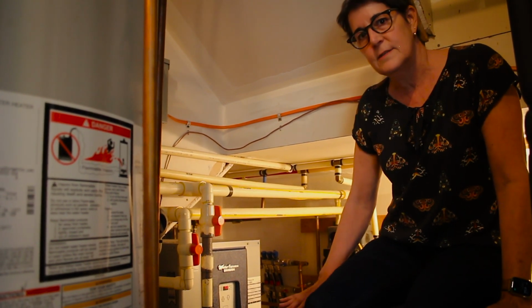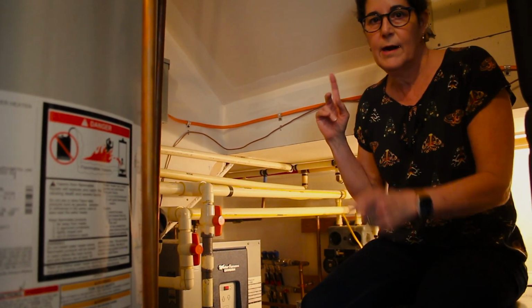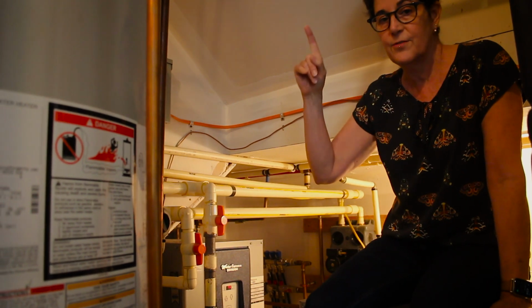And this feeds either cool or warm to the two air handlers, one here for the first floor and basement, and the other up on the third floor for the third floor and second floor.